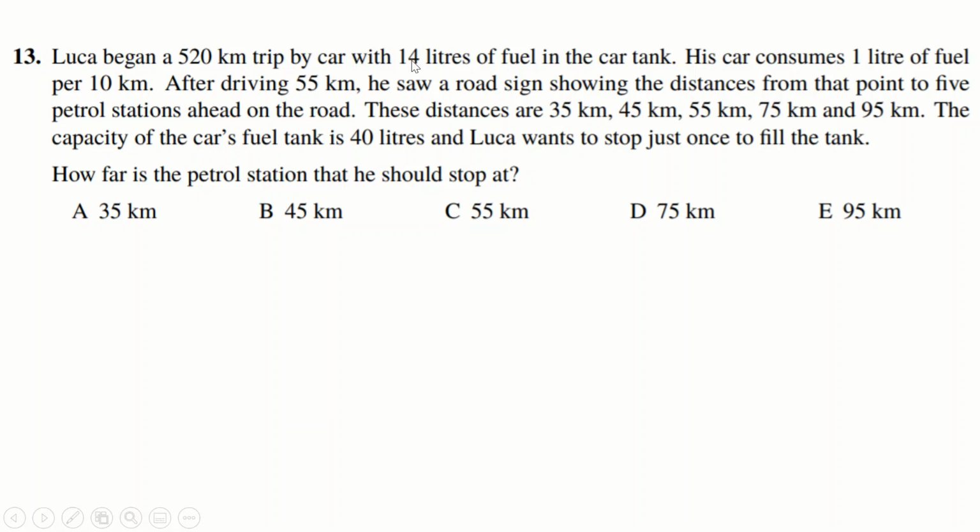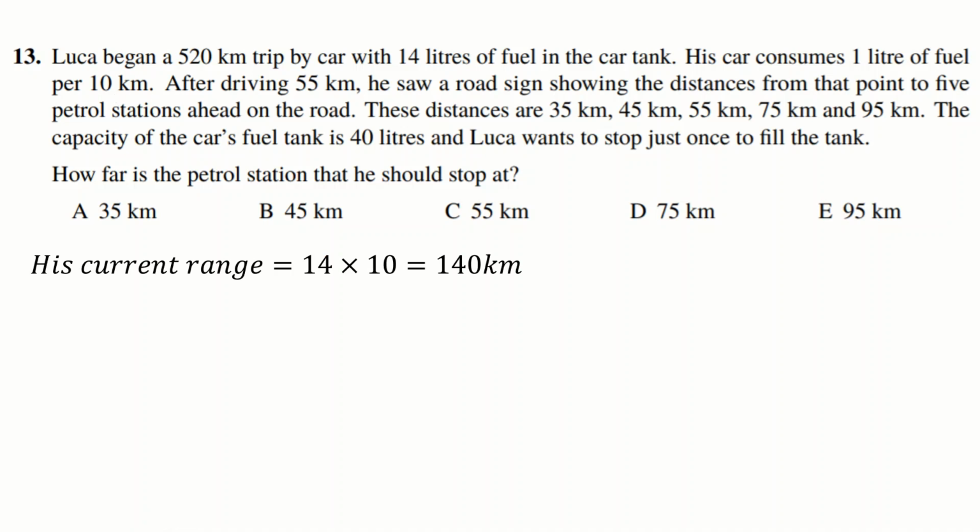So if they've got 14 litres, times that by 10 to find their current range without filling up, which is 140 kilometers. Now, after driving 55, if we take away 55, their range will be 85 left. He saw a road sign to these petrol stations.